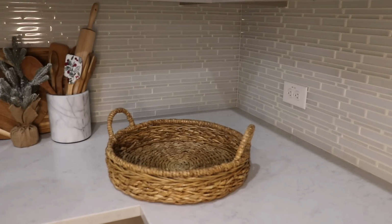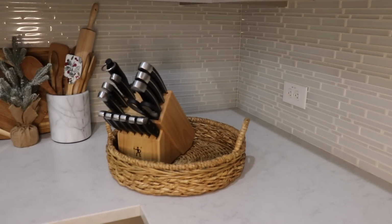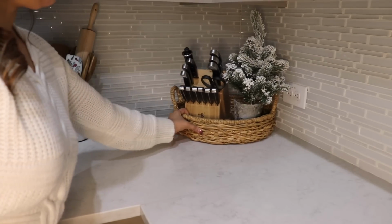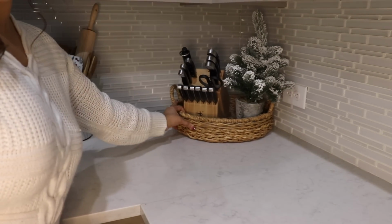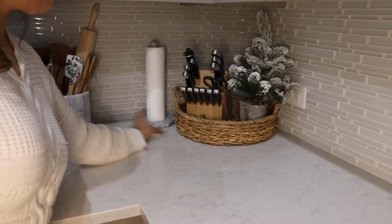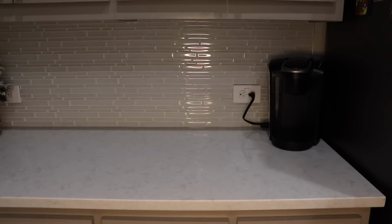And again, keeping things functional and then just adding those small touches to make it festive. And then next to this area, I'm gonna set up the little coffee hot cocoa station. I usually have that on my bar cart, like I said in the beginning, next to my couch. But since we had to put that away to make room for the tree, I'm just gonna set it all up right here, and it still looks really pretty.